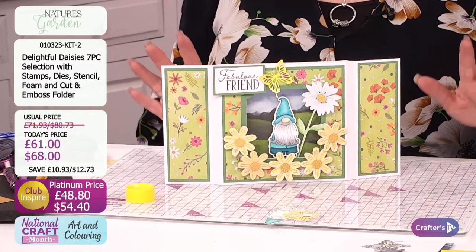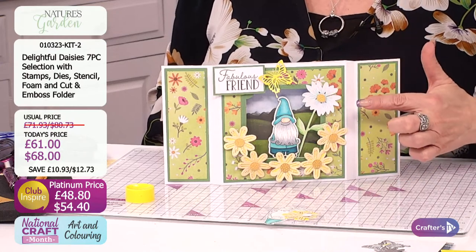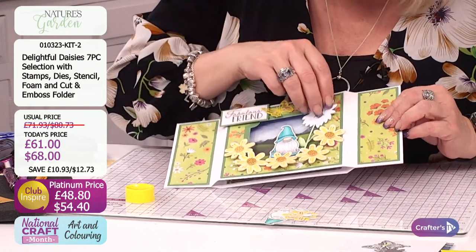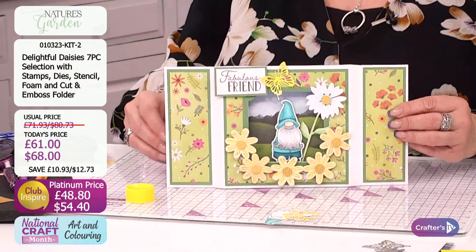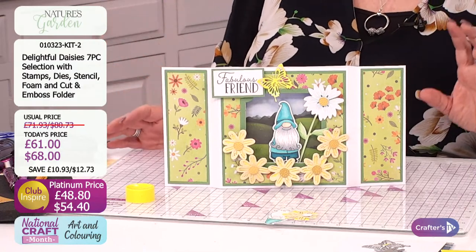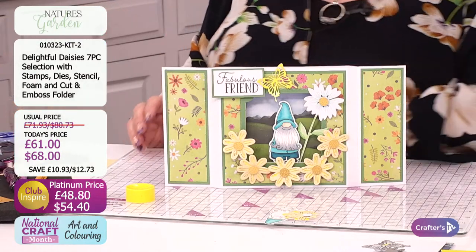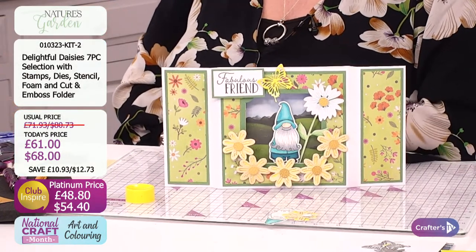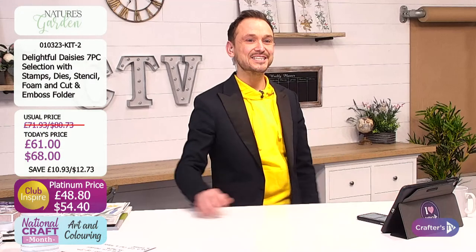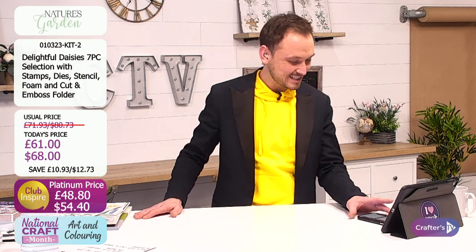So again, just using some of those lovely flowers and maybe other papers that you've got in your collection. The lovely gnome boy, actually, I said about placement, just watch where you place the flower. There we go. But again, just adding little elements, it really does create a lovely little scene by using one or two of those pieces that come in that delightful Daisy seven-piece selection. It's a selection collection, isn't it, Craig? That's what I was calling the collection the other day. Nice little selection collection.